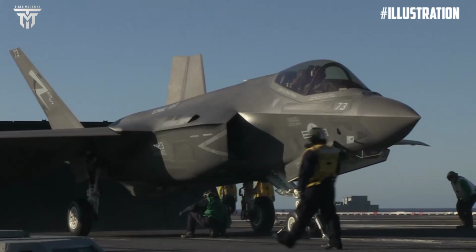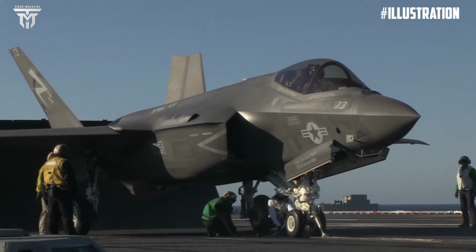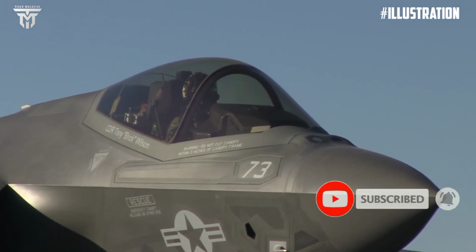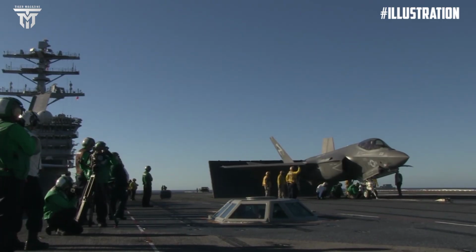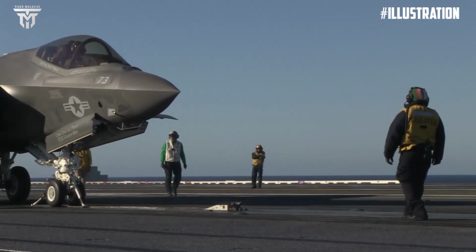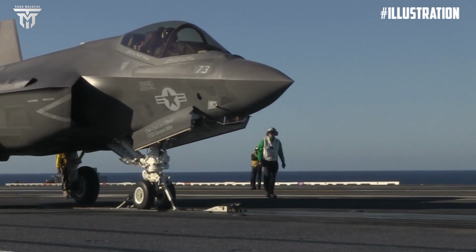How many jets were involved? The trials involved two F-35Bs, one of the world's most advanced warplanes. The F-35s from the U.S.-based Integrated Test Force were flown by U.S. Marine Corps pilots, taking off from and landing on the flight deck of HMS Prince of Wales carrying different payloads, including a full load of dummy ordnance.